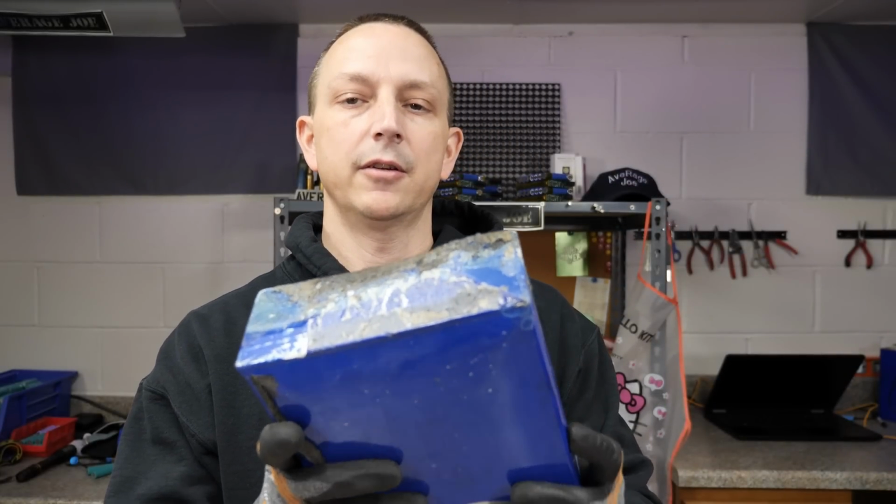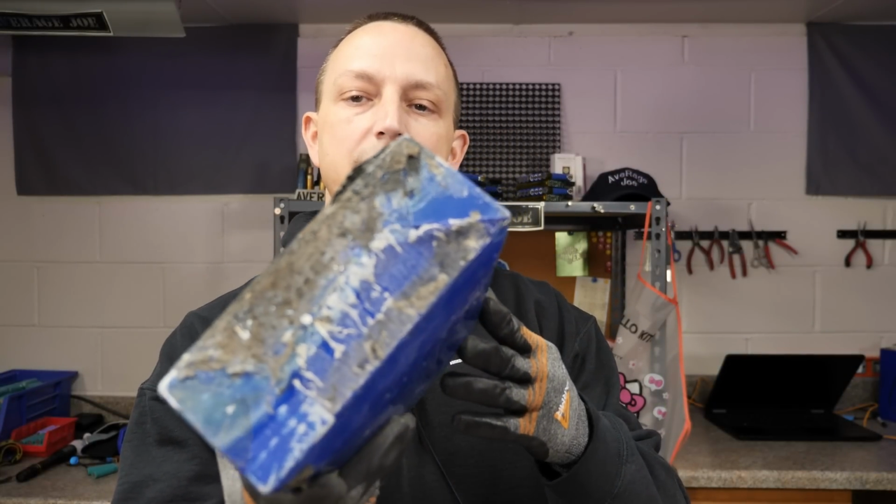Long story short, he gets out there and they finally are able to get one of the cells out, obviously the one that released the magic smoke. Apparently it got over 280 degrees inside the box. Yeah, that's pretty much what happened. So now he's down to a 15S.